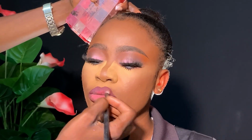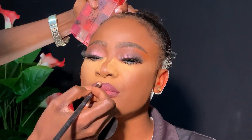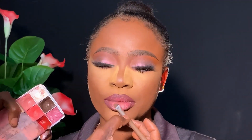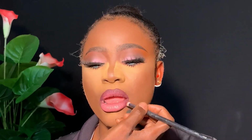So I went on to use my Bicham Edgeless lip palette, and I'm using that red and brown shade to blend everything well. One thing with lip stain is, it dries up very fast, and if it dries up and you still want to blend it when it is dry, it will start breaking.